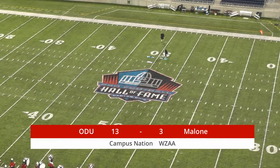How would you like to come out if you go to college? I would love this. Oh, yeah. This is awesome. I mean, that's a dream. Yeah. I mean, to play on this field is just a dream.